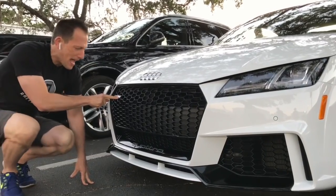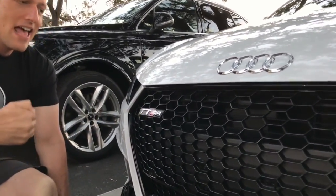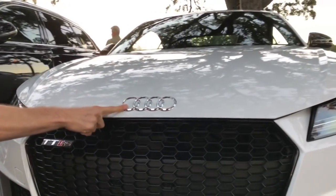There it is. There's that badge you want to look for. This is a TT and this is an RS. So this is that extra high-end model. It's going to have that extra performance. And then also, don't forget the Audi four rings.